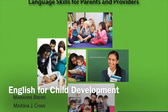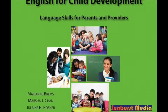English for Child Development, Language Skills for Parents and Providers by Marianne Brems, Marcia J. Chan, and Jelaine H. Rosner, published by Sunburst Media.